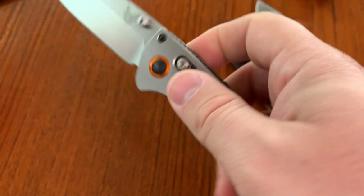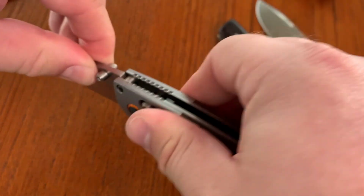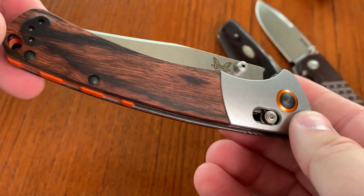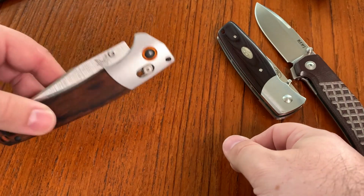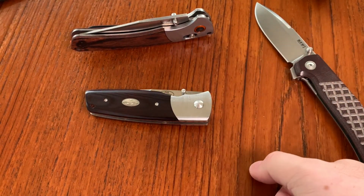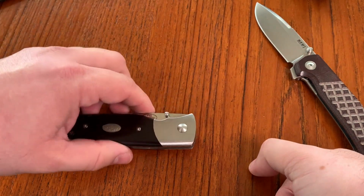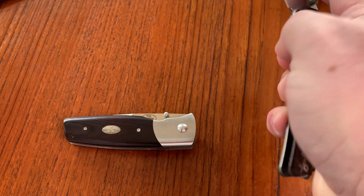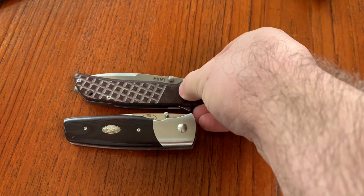And the axis lock on this, like that PXL, has great lockup. And this is not cheap. It's getting up there close to $300, but it's less expensive than the PXL in terms of street price right now.